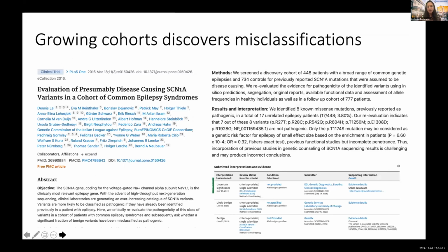So here's an example of how growing cohorts really works. Again, I'm sorry, I'm going back to a non-urology example, but one that I know is quite striking in SCN1A. When it was linked to Dravet syndrome and epilepsy syndromes, there was a tendency to think all rare variation in an epileptic patient was pathogenic. And as a result, a lot of things were classified as pathogenic when more and more people started getting sequenced. You were finding them in the general non-epileptic population.